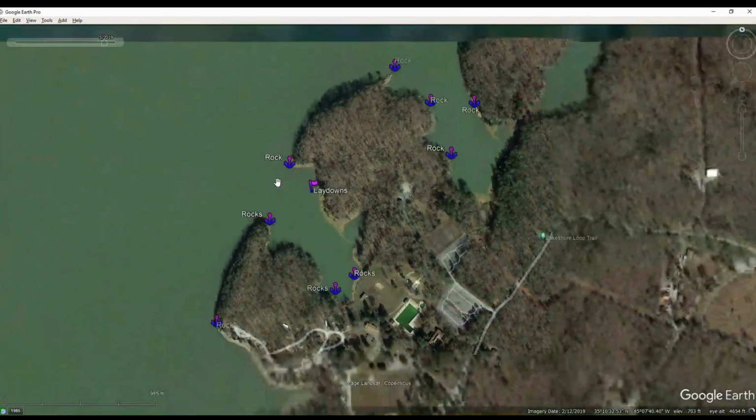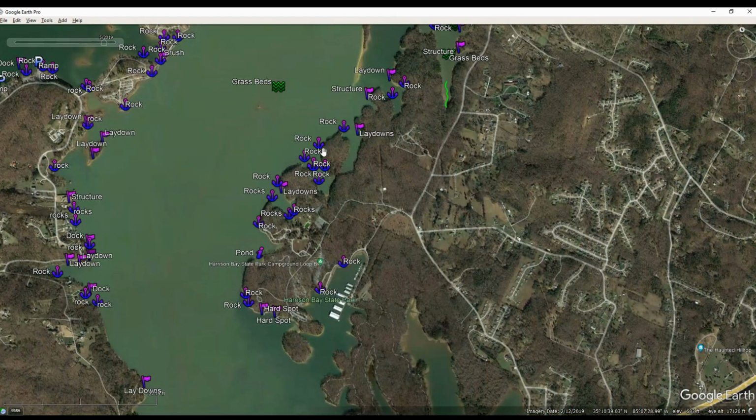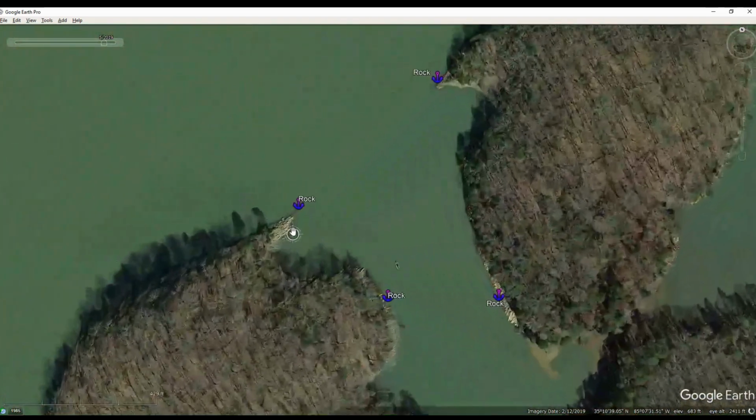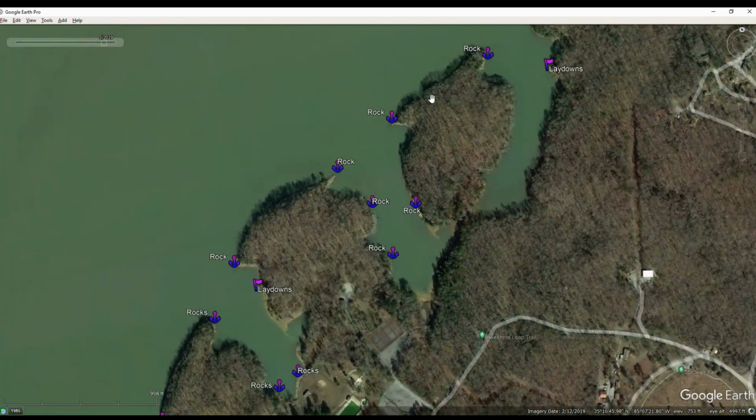Another good point I would look at. I really like this area. We've been talking a lot about that, and there's a lot of good stuff over there, but I like this area right in here. I really like how it's just set up. The structure and stuff just looks really, really good. We've also got more rock in here off these points. This must be the same ridge line just kind of going down.